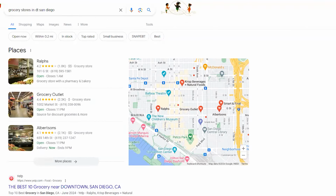Okay, so today we're going to visit three grocery stores: Ralphs, Grocery Outlet, and Smart and Final, which are the three main grocery stores here in downtown San Diego. So now we're headed to the first grocery store in downtown San Diego. We're gonna check out the different costs for your everyday foods, like milk, eggs, bread, coffee.